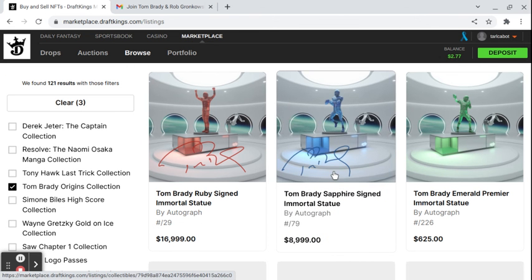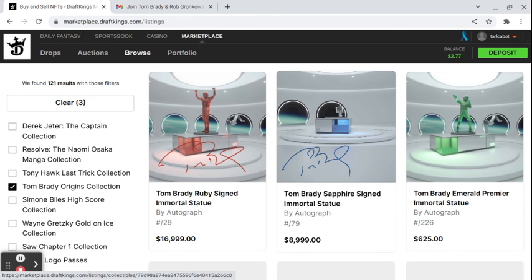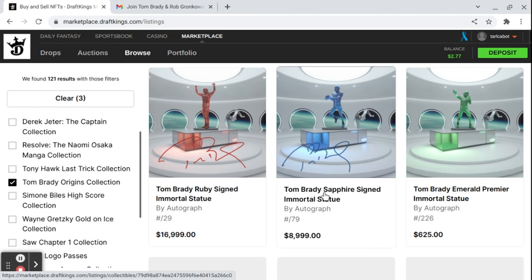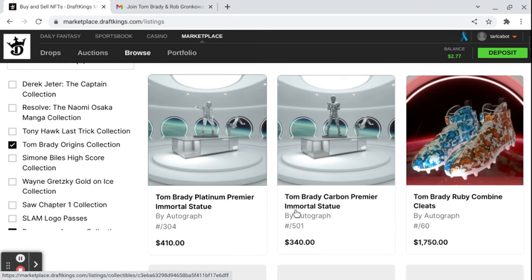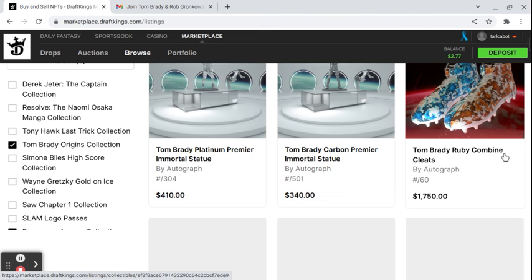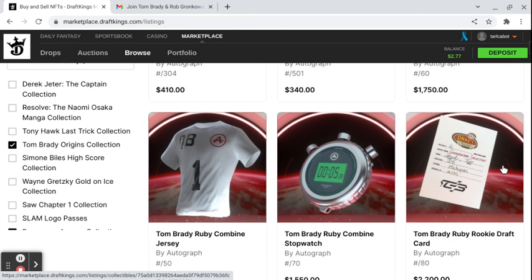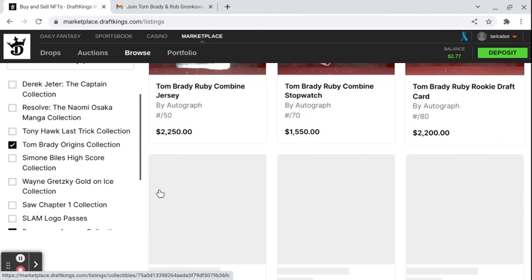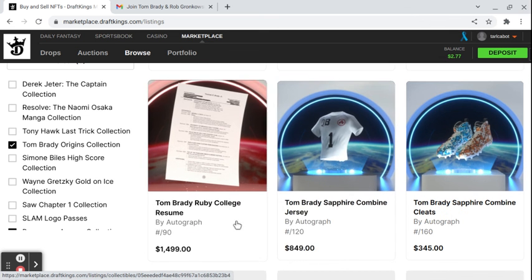So if you had the Premier Pass, which is the official first ever Tom Brady NFT, even though it's not licensed, if you bought one of the packs, there was one of five cards in it, or NFTs, and then there was five different levels of the NFT: ruby, sapphire, emerald, platinum, and carbon. And here's the five that you could get. You could get the shoes, the watch, the shirt, the rookie draft card, and the resume. Okay, and then they had them in different levels, sapphire, ruby, whatever.